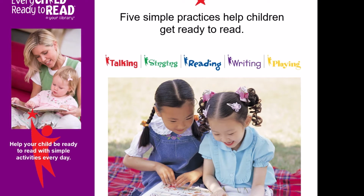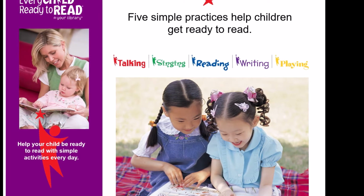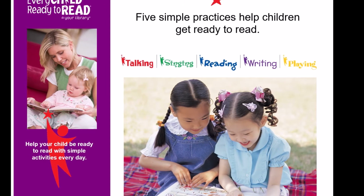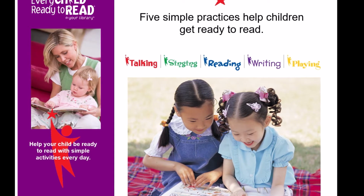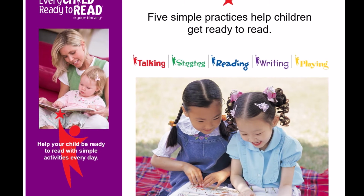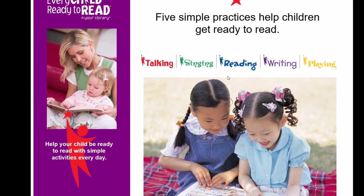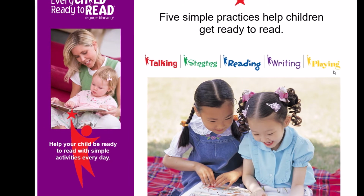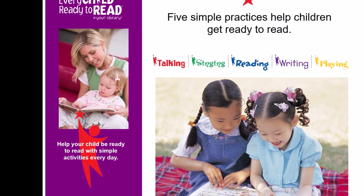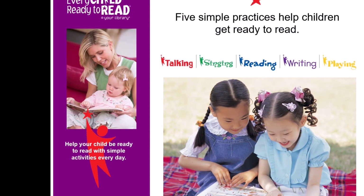Okay, just to recap, we're going to talk about 5 of the best ways to help children learn pre-reading skills and get ready to read. These 5 practices are easy to do with children of all ages. They can be done at home, at the doctor's office, in the car, or anywhere you and your child spend time together. The 5 best ways to help your child get ready to read are talking, singing, reading, writing, and playing. When you've watched all 6 videos, you will have ideas for how to use these practices to help your child get ready to read.